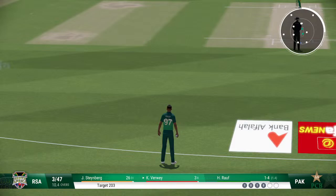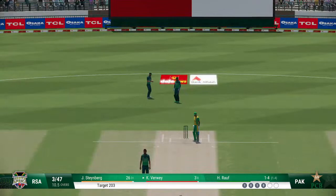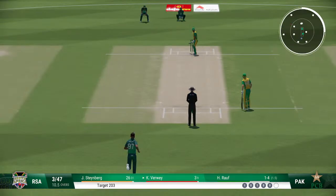Maybe they didn't pick it up. Very late on the shot. Massive edge. There'll be one run here for them. Ralph ends what has been a tidy over. Just needed to top it off with a wicket.